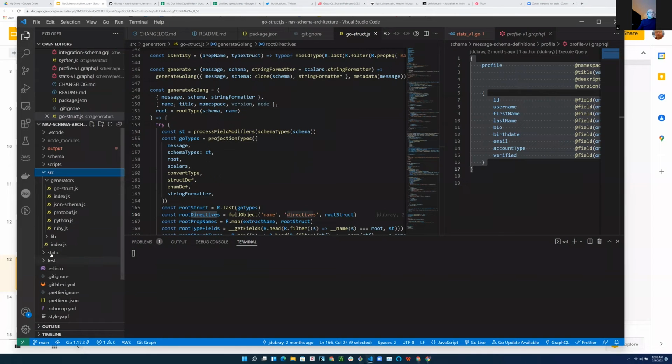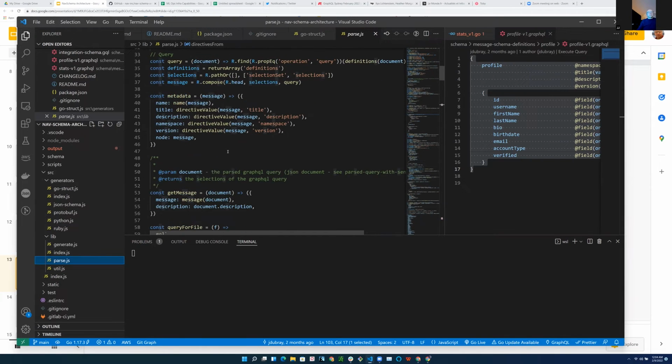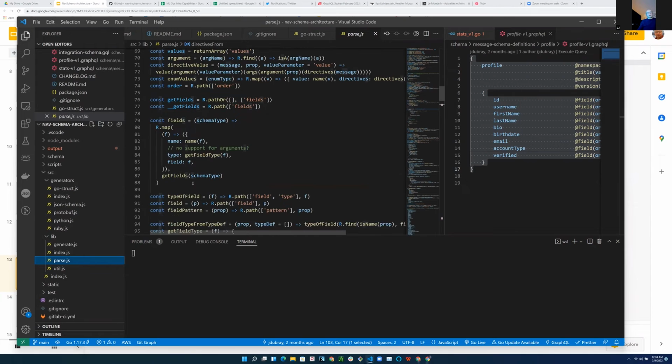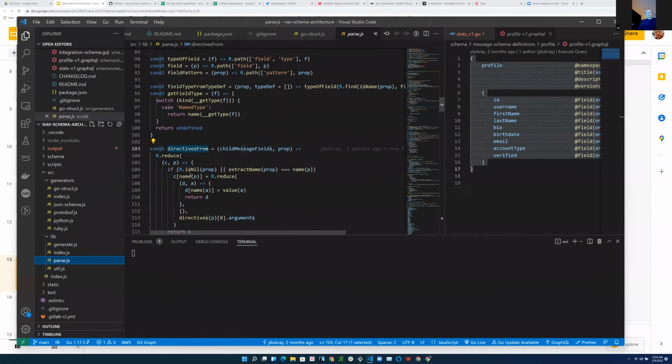The parser is based on GraphQL tools, and I just created wrappers because the GraphQL tools parser is not very easy to use. So I created some wrappers to get different things like the type of something, the value, the arguments, the directives. If you're familiar with GraphQL, all those wrapper functions will be just as familiar to you. They're not something very specific to this project. They're just a more convenient way to access metadata that is parsed by the GraphQL parser.